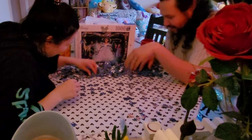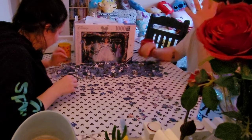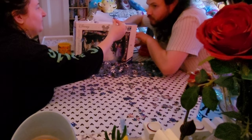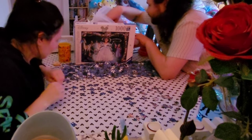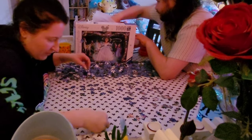I can't remember the last time I actually did a jigsaw puzzle. Actually, it is kind of one of those things where it's good for your brain. Yeah, it's like good problem solving sort of stuff. Yeah, especially when you get a piece like that. That goes somewhere in there. Put that in the white piece pile. To be honest, there's actually quite a few, so I might start a pile knowing that that's going to be part of her dress.